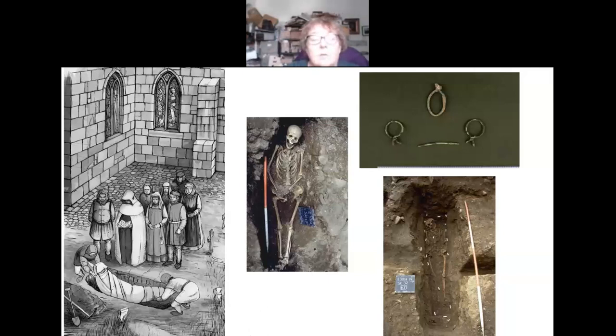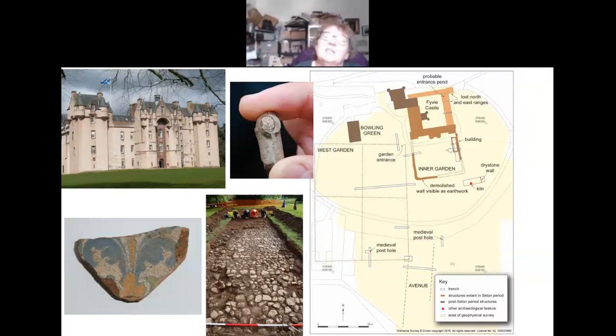They had a market, didn't they, in some of the graveyards? St. Nick's did. Yeah, absolutely. And then just briefly and finally, Jan, we worked on site at Fyvie Castle, a research excavation with Shannon Fraser in 2010 to 12.